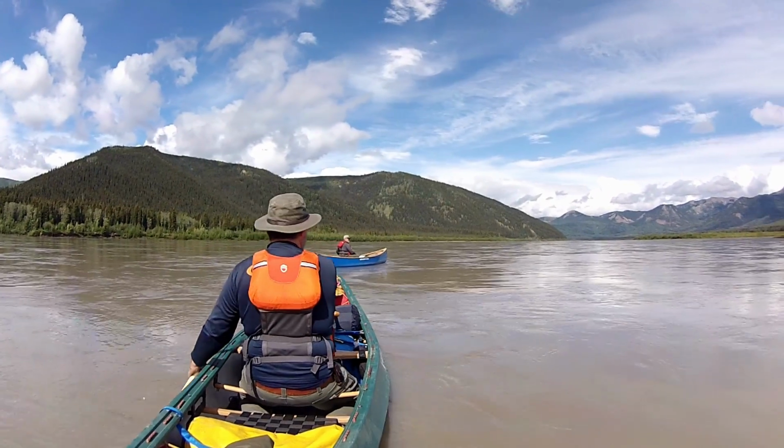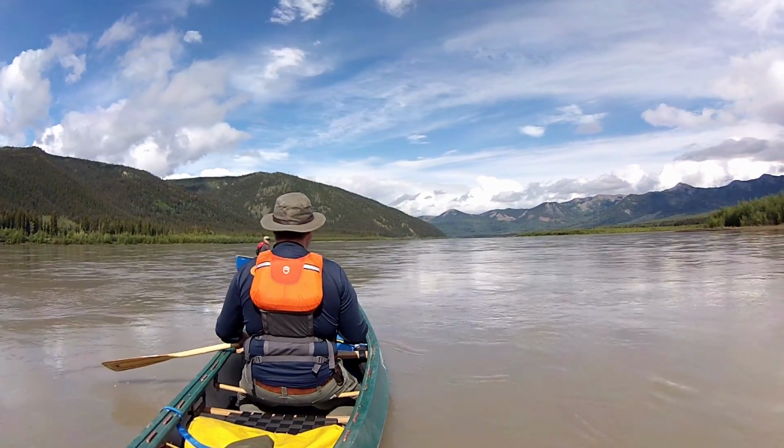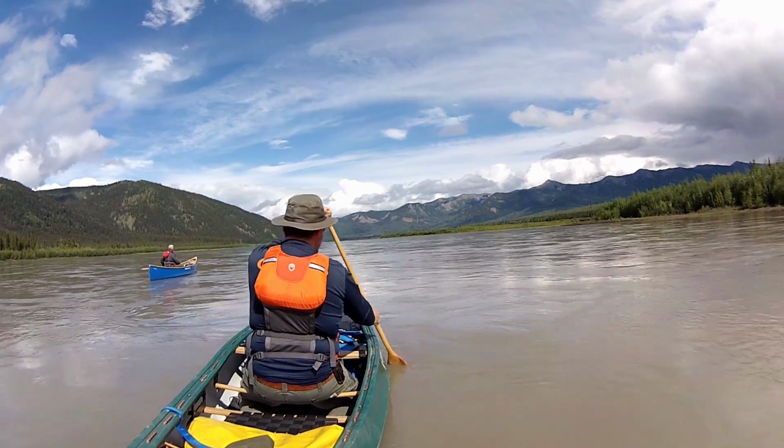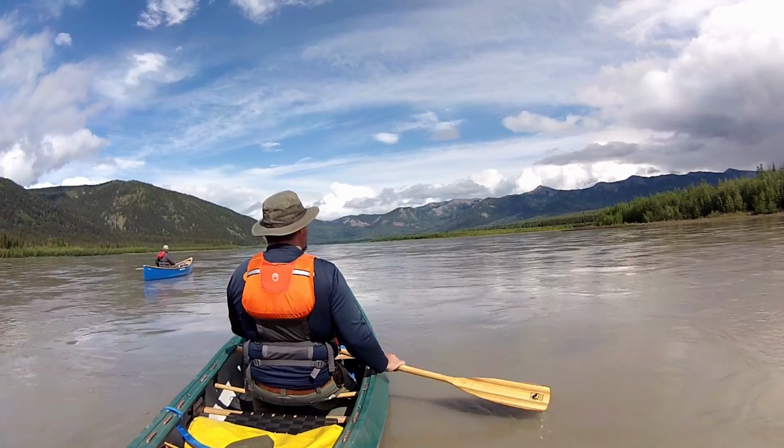I don't know that I'll float the river again. I really enjoy the smaller Clearwater rivers. I typically paddle a lot more, but I'm glad I did it once. It was quite the new experience.